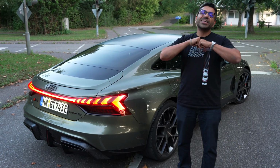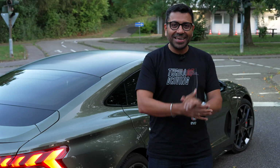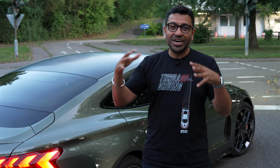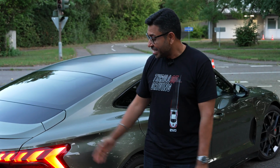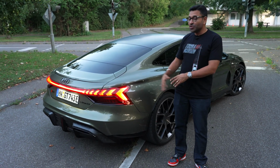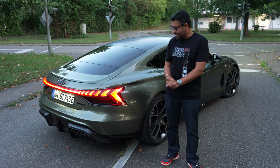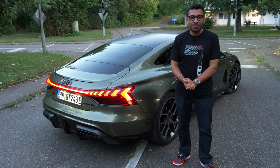Of course, it doesn't have the emotions of a powerful ICE, but keep that aside, and so long as you have chargers every 400 odd kilometers, this is a great way to drive around the countryside and a superb car to take to a drag race. Even an autocross, this is just insanely capable.